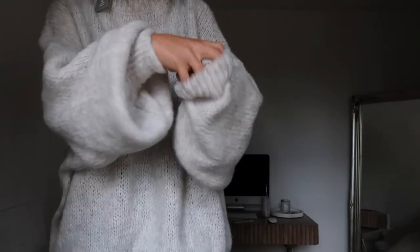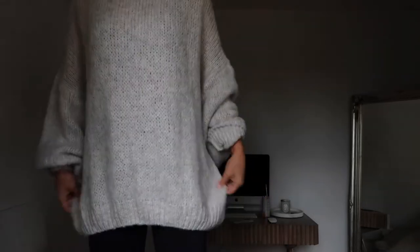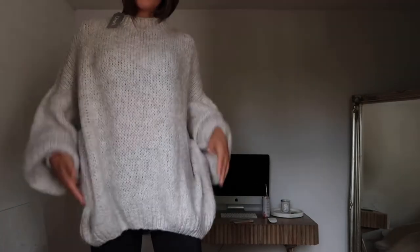You can obviously fold this up if you wanted it a little bit more like a cropped arm. And then it is super long, so it comes down quite low on my legs, but I love that because you can wear it with leggings and it covers your bum, and you can wear tight trousers with a baggy jumper. I love, again, this would look amazing with leather leggings, like really tight leather trousers.